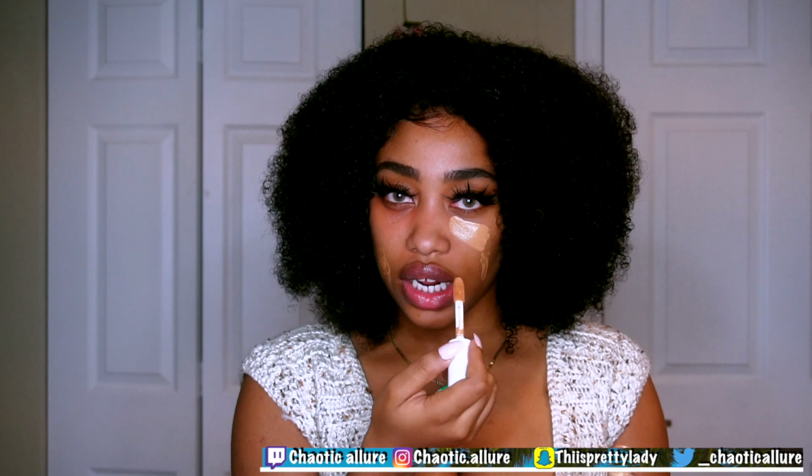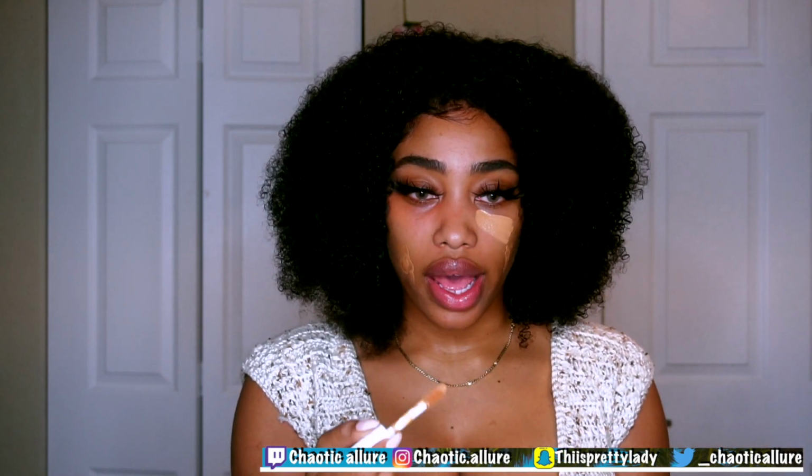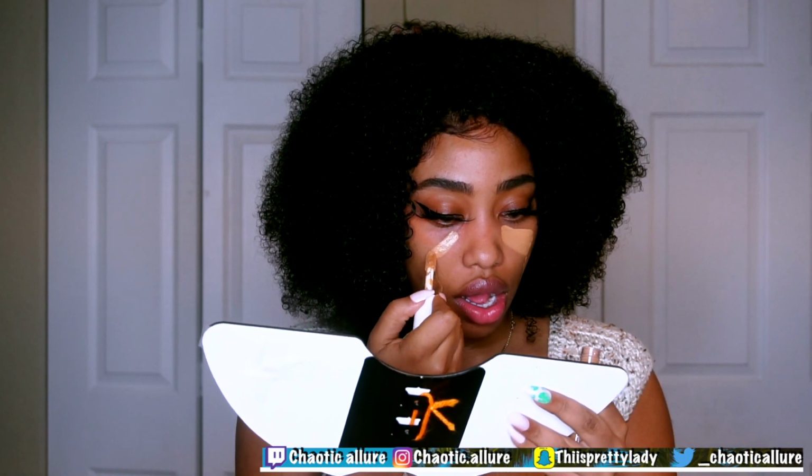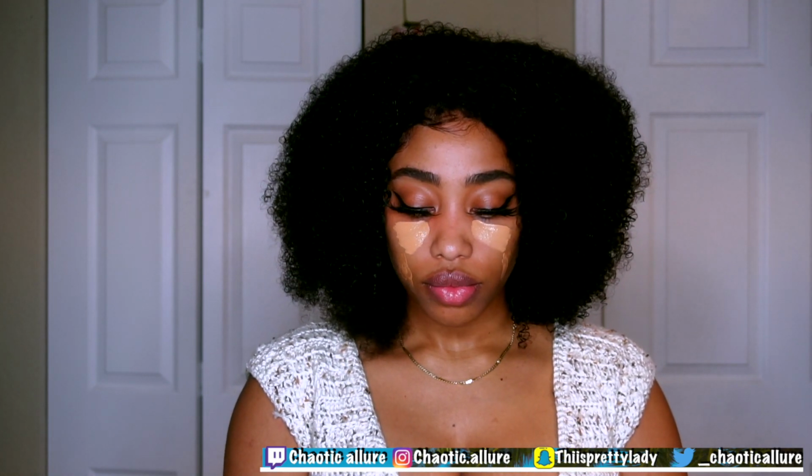Apply this. Oh wow. Okay, as I'm applying it, it's blurring out. Sometimes when you apply it on your skin your pores show through, but it's going immediately inside of it. Oh my god, that is great. It doesn't smell like anything. So that's all I'm going to apply right now.